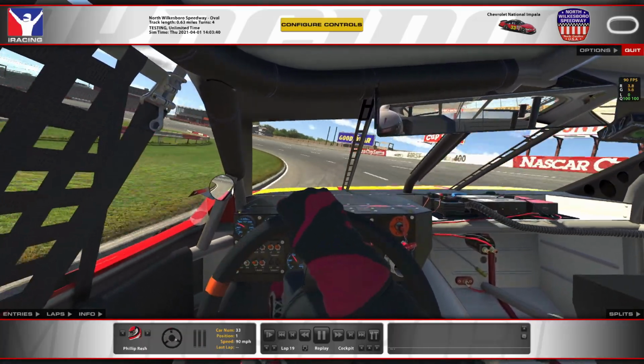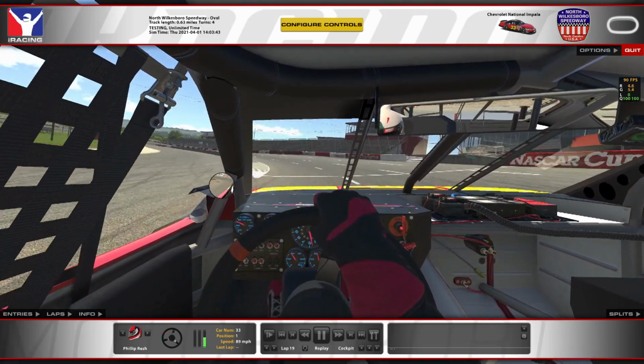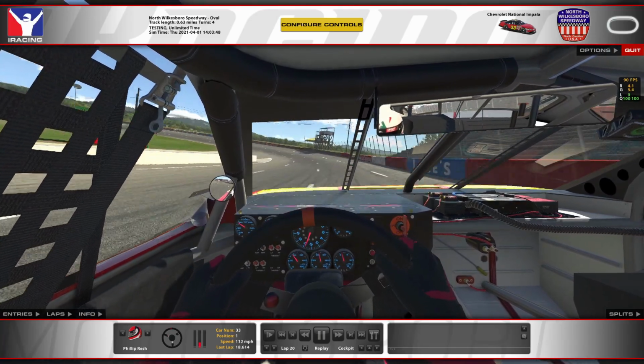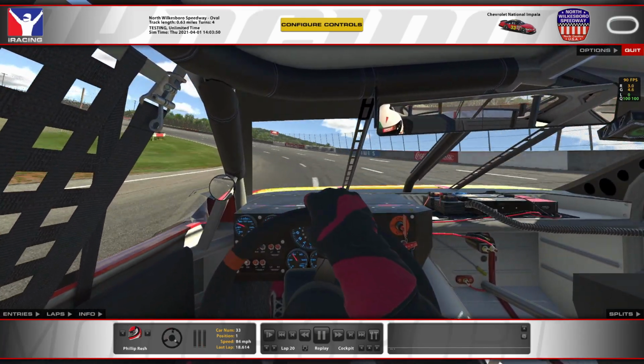Now again, lighter on the brakes for this corner, letting the car roll through. You can treat it like your standard corner, except for here where it's going to get loose on the way out because the track's dropping away from you as you come onto the front stretch.